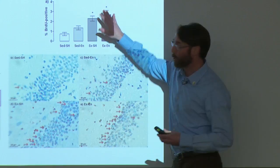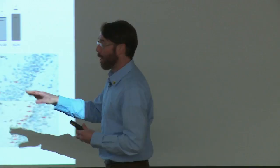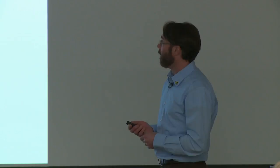So there's a lot of really good work going into the basic understanding of how exercise can improve our memory function. And it seems that it's doing this through the generation of these new neurons in the hippocampus that will help support memory formation, memory retrieval, possibly.